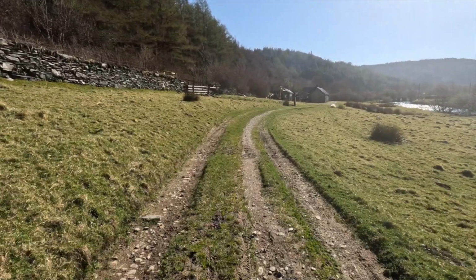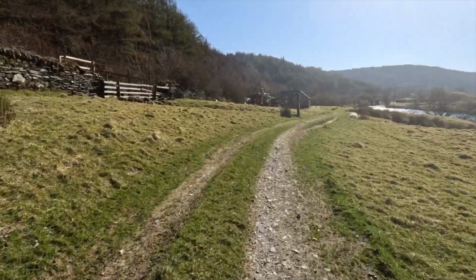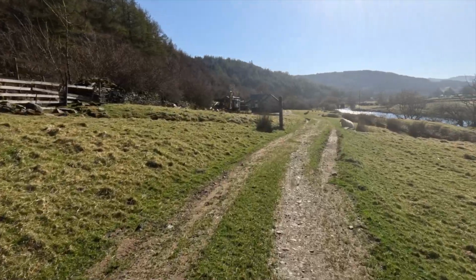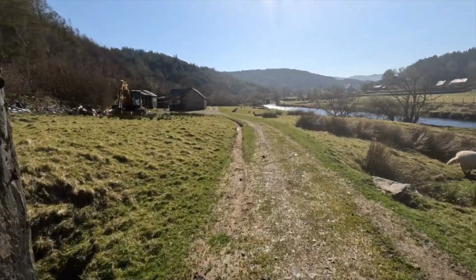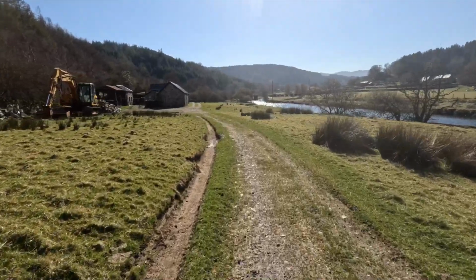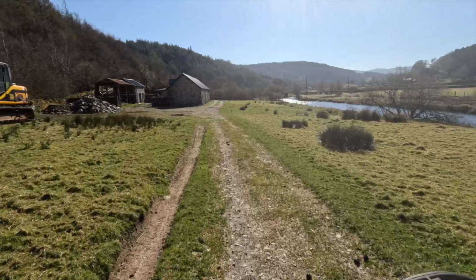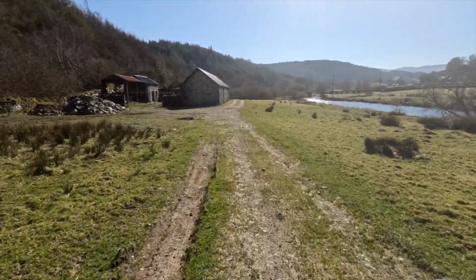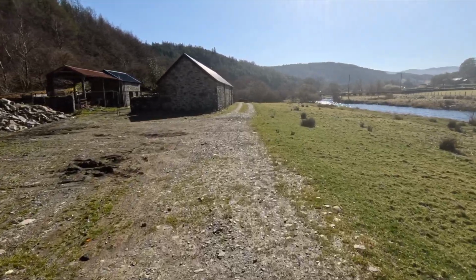I was in no fit state really to be able to tackle that as well. It's quite rocky as well, and I knew that it wasn't going to be something I was going to be in a position to take on. But as you can see, it's quite a nice little green lane really.